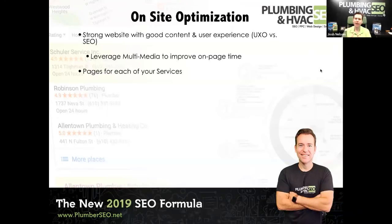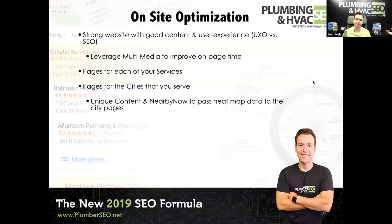From there, you want to make sure you have pages for each of those services, right? Pages for each of the cities that we provide. Again, when we get into these city pages, I usually think the target is something like 10 to 15 city pages. So I'm not saying if you're in Long Island, you create a page for all 100 of the little boroughs in Long Island. That would be ridiculous, right? And a lot of those have low population. What I am saying is try and pick the top 10 to 15 cities in your 50-mile radius.